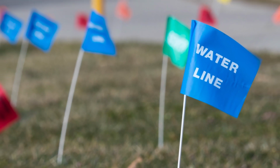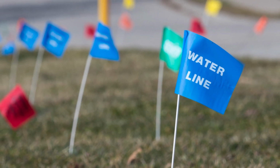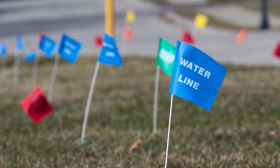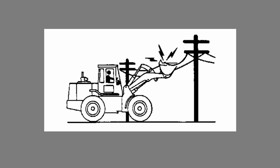It's better to take a little time before the project begins to know what you may encounter. If you cut through a gas pipeline or an electrical line, you could be losing more than a little time. It is also important to be aware of what is overhead. Serious injury or death can result from contact with electrical lines.